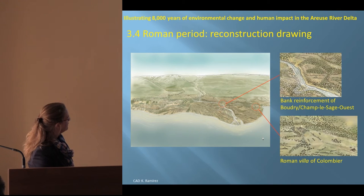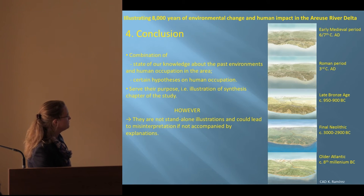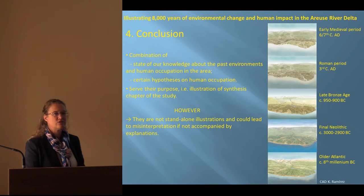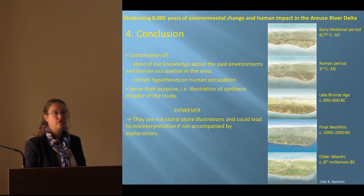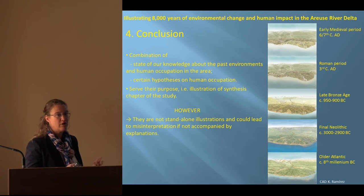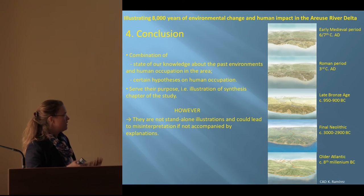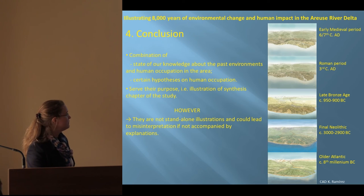So, coming to my final thoughts, these are the final five drawings. And my final thoughts are that these drawings show a combination of the state of our knowledge today in 2016 about the past environments and the human occupation in the area. They also show some hypotheses. I personally think they serve their purpose well, that is to illustrate the synthesis chapter of our study.